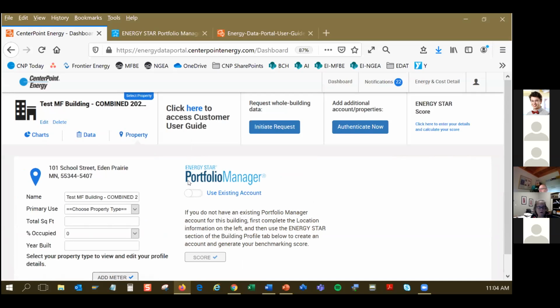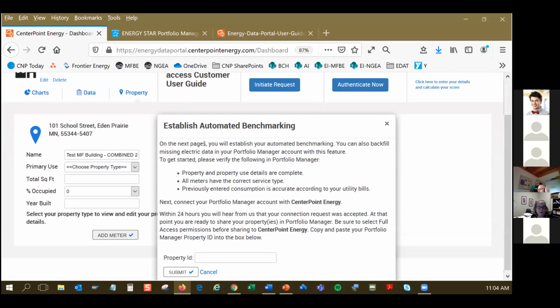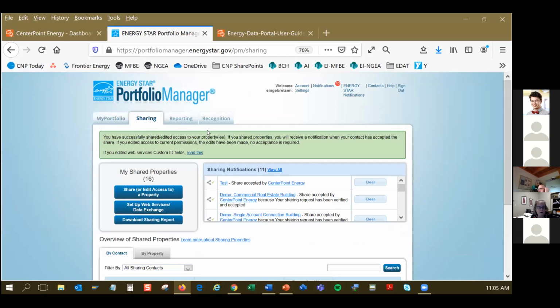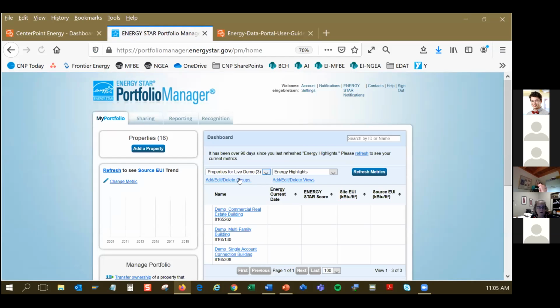Underneath this Energy Star Portfolio Manager icon, click this Use Existing Account slider. It's going to bring up a pop-up window that asks for the property ID. This means the Energy Star Portfolio Manager property ID. So hopefully you still have your Portfolio Manager open, but you're going to go to your property in Portfolio Manager that represents the building that you just created in the CenterPoint portal. And you're going to grab the property ID.